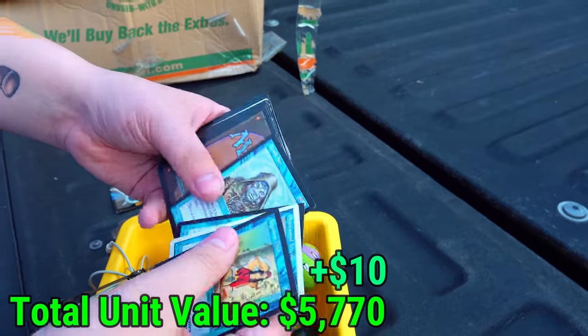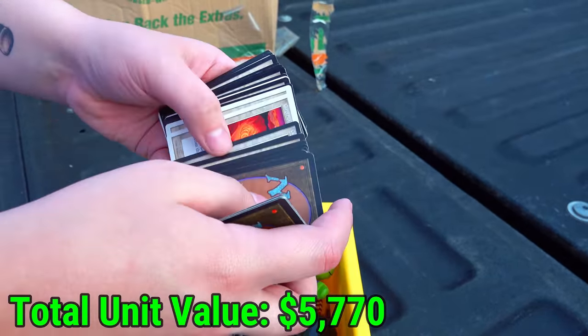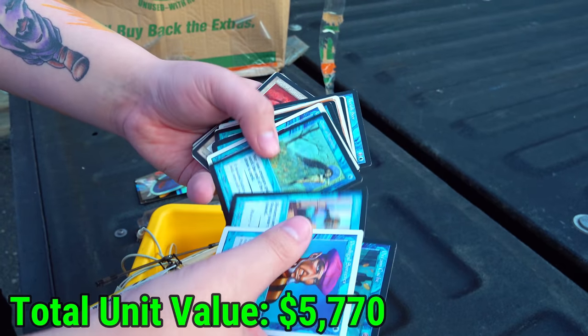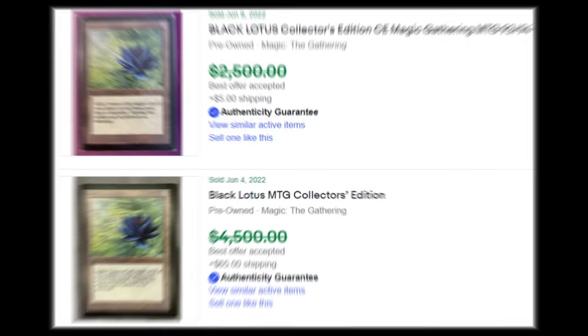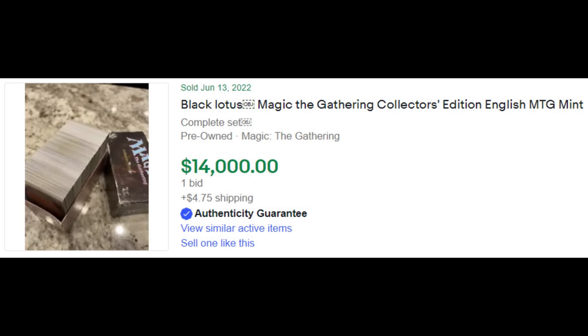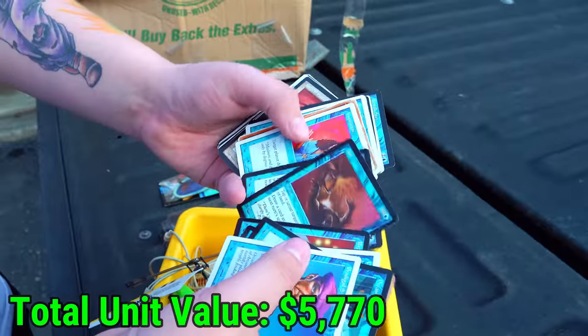So there's one, I think it's called the Black Lotus. Correct me if I'm wrong, people. That's worth a crap ton of cash, like thousands. That card can sell for several thousand dollars on its own, ungraded. If it's graded, a lot more than that. And if you find the entire deck it came in, well, let's just say it can sell for five figures. So that's kind of just what I'm skimming through here.